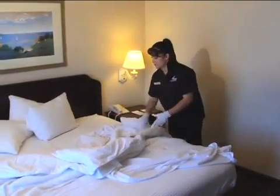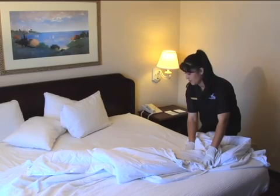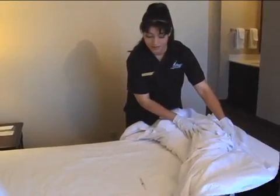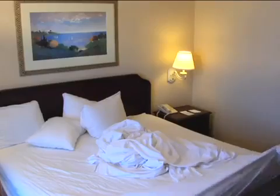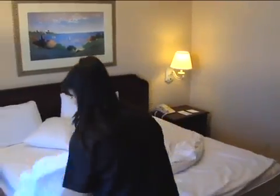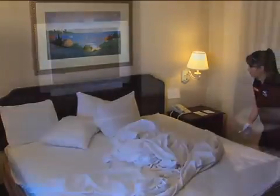In the guest bedroom, after removing the trash, you will remove used linen from the bed. Exercise extreme caution when performing this task. Sharp objects like syringes can be hidden in the linens or between the mattress and the box springs. You may also find blood or other body fluids on the linens. That is why it's very important to keep your protective rubber gloves on during these tasks.